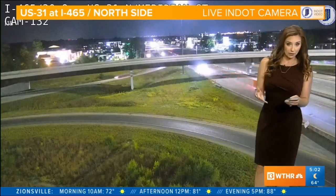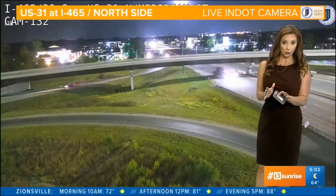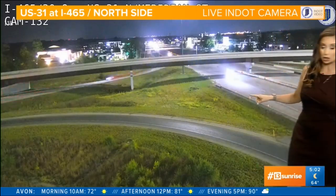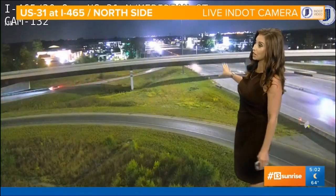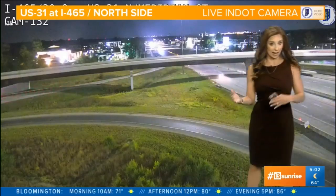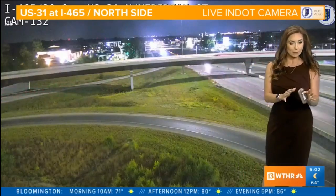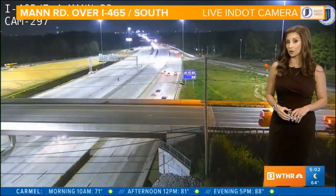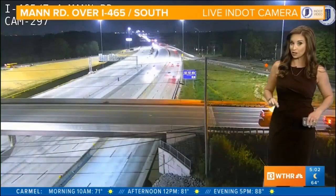Meridian Street, basically where that's US 31, those ramps with 465 on the north side still have some cones that are set aside in the shoulder, but I do not anticipate those actually blocking any lanes now that we're into the work week. So that was a weekend project. Everything does look to be back in business there, so that's some good news for our north side travelers. We're still watching the south side, though.